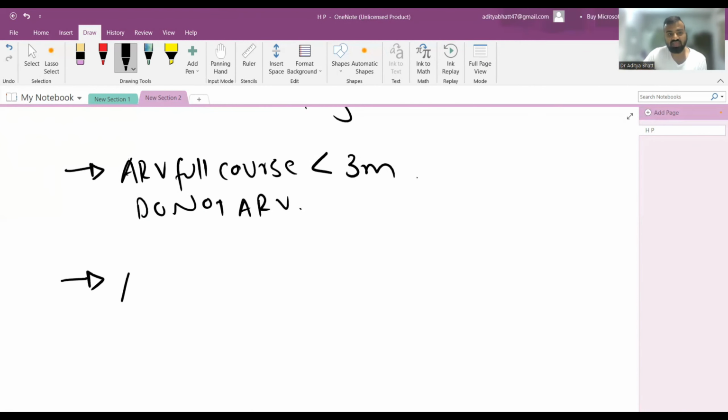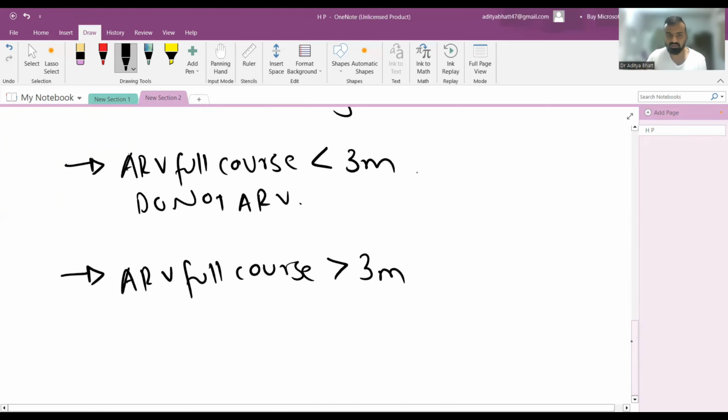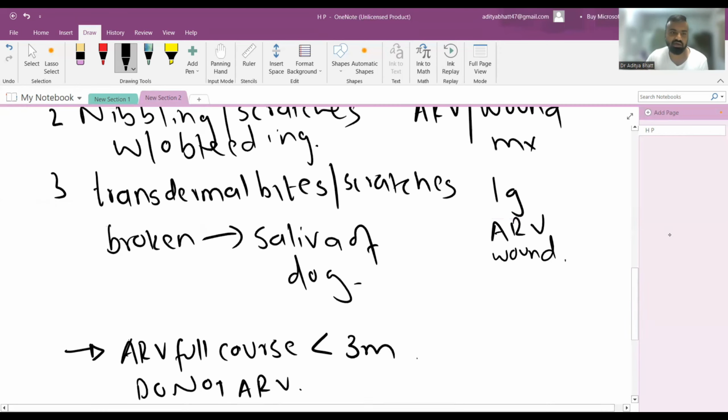Okay, now if the ARV full course was given to the patient previously, and it has been more than 3 months, okay, so give 2-dose ARV. 2-dose ARV. Do not give the entire full schedule. Give 2-dose ARV, day 0 and day 3. Okay.